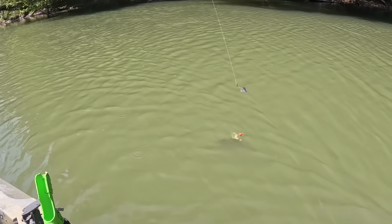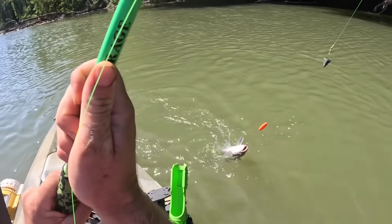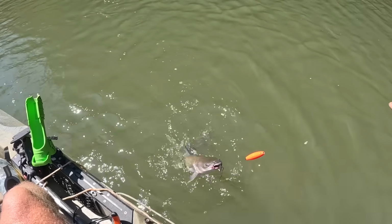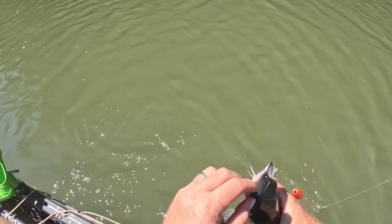What kind do we got? Now that's a channel. Interesting. We got us a channel cat. Gosh, that was a pretty big brim too. Yeah, just like a little 3-pound channel. You know what? I want to keep him. That's a good eater.